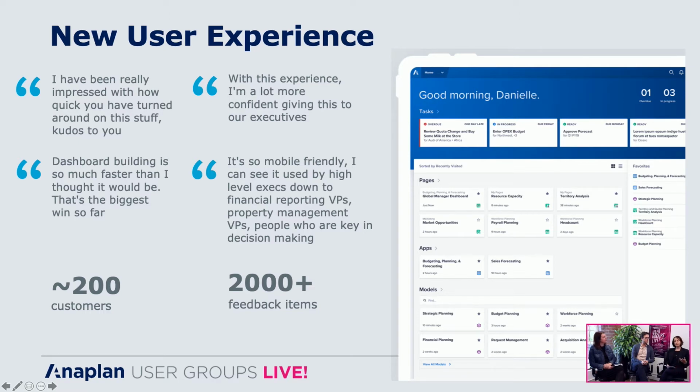And we review all the feedback that's coming in and figure out what does it mean, what are the themes that we're seeing, and what improvements and enhancements can we continue to make. And we've gotten a lot of positive feedback on the new UX and some constructive feedback, so we'll continue to keep making it better and hopefully something everyone loves to use.